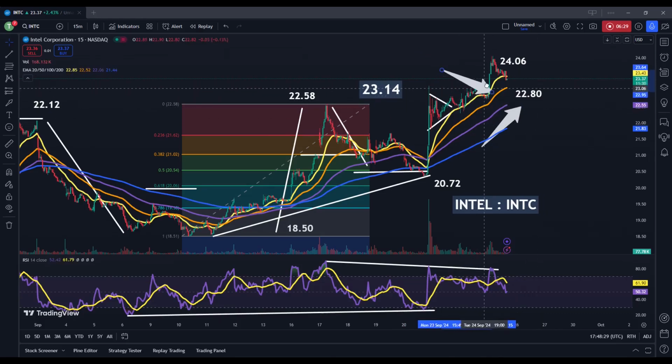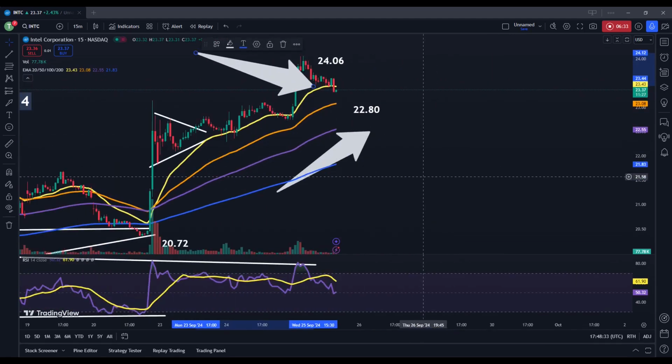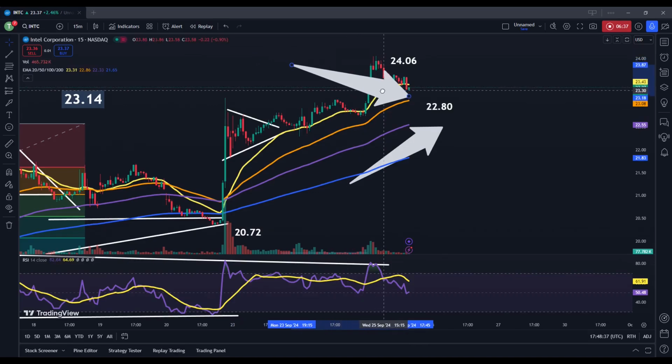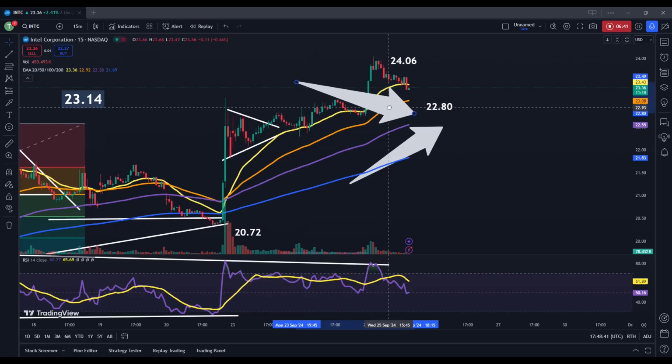Currently, share prices are attempting to hold above the exponential moving average cluster, but if we zoom in here, you can see that that's starting to break down a bit. So I think that what we could be in store for here would be a bit of a sideways price movement.